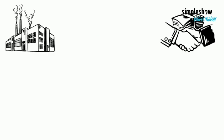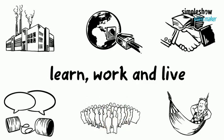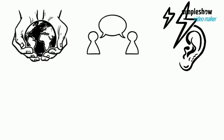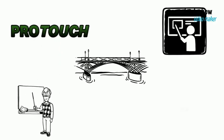From business and industry to how people communicate or relax, technology has reshaped how people learn, work, and live. In an environment that contains so much digital noise, engaging with students effectively could be challenging for today's teachers. Enabling them with ProTouch interactive panels could bridge the gap between teachers and learners.